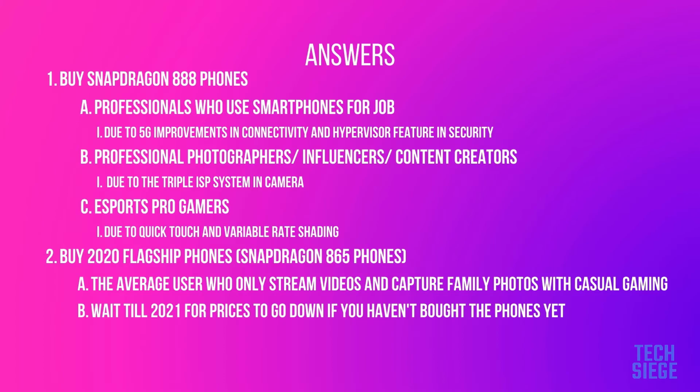For average users who just like to watch some videos, capture family photos or just do some casual gaming, then you should not wait for new Snapdragon phones, because the current flagship phones are going to get cheaper and it is more than enough for you.